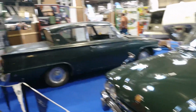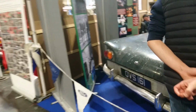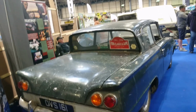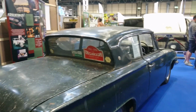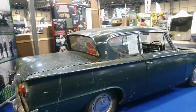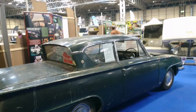Rather like this 63 Consul Classic 315. This is a two-door version. Again, although it's a 63, there's no suffix plate on this. You don't necessarily get that on every one because not all local authorities changed the suffix plates immediately. As late as 1965, they were still on just normal ones.